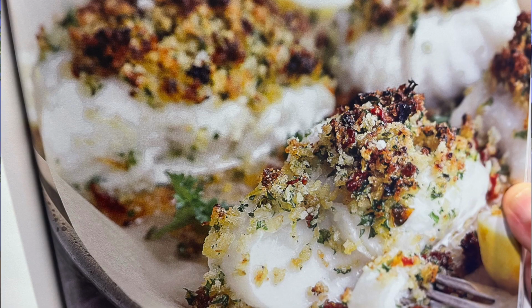And tuna melts. We talked before about whitefish and how to make that a little bit more palatable for some people who say, I'm afraid of whitefish, I'm afraid of bones. And I think this panko baked cod is really good, really, really simple and wonderful.